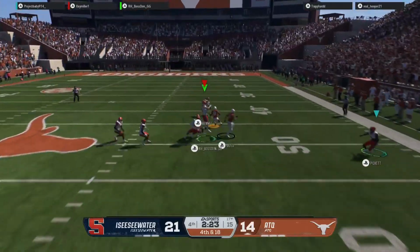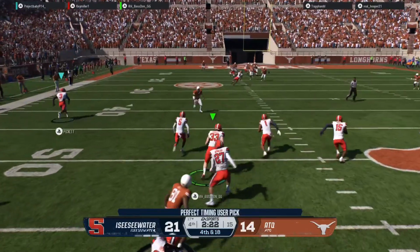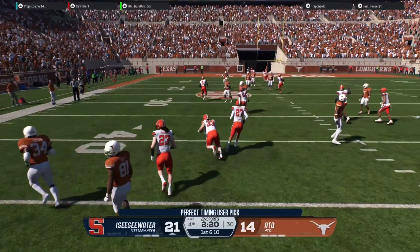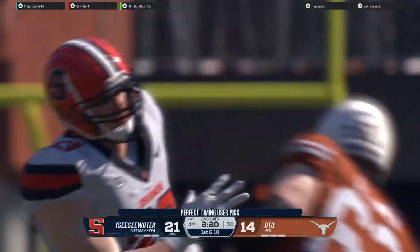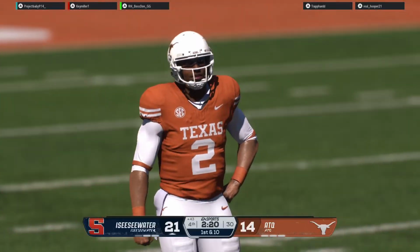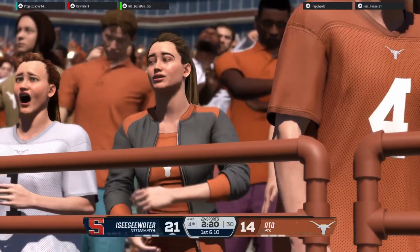Going over the top. Oh, at the worst possible time. And that is a back-breaker. It's fourth down, though. Listen, you got to throw the football. You got to try to make a play. But the defense came up big in a big moment.